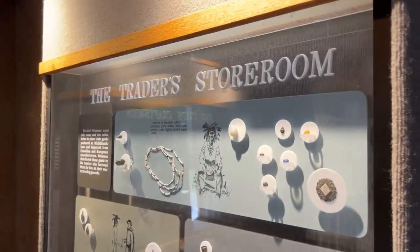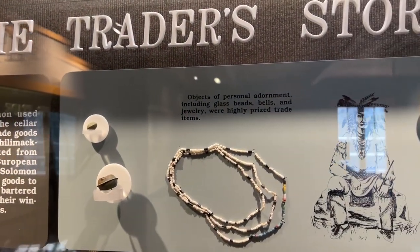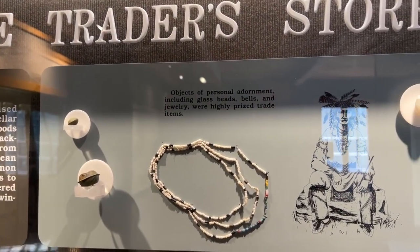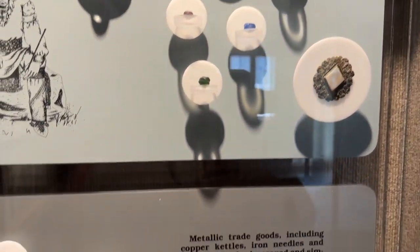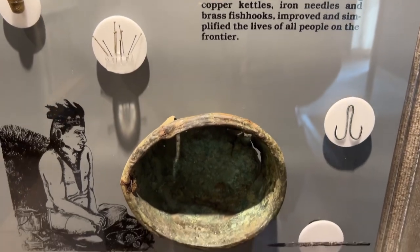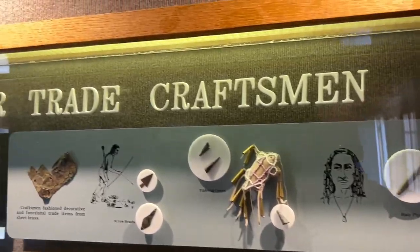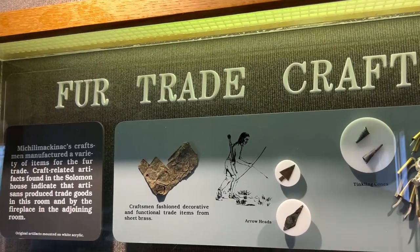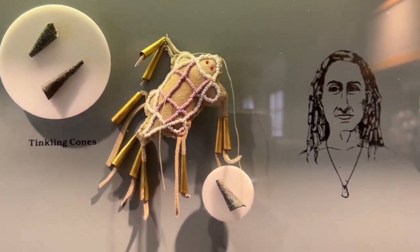Then we have some artifacts here. The trader's storeroom. We've got glass beads, bells, jewelry, highly prized items. All this stuff was found excavating out there from the original fort that used to be here, which they have recreated, like I said. And fur trade craftsmen, arrowheads, and that's pretty cool.